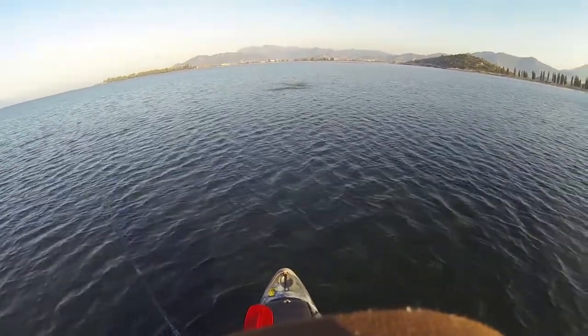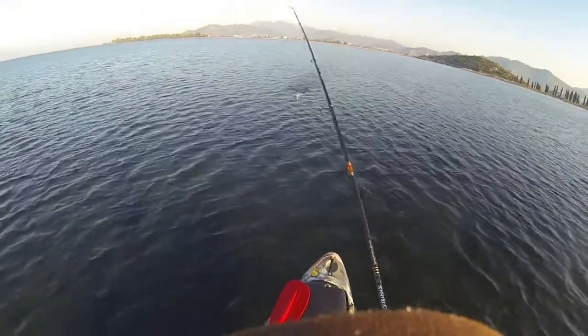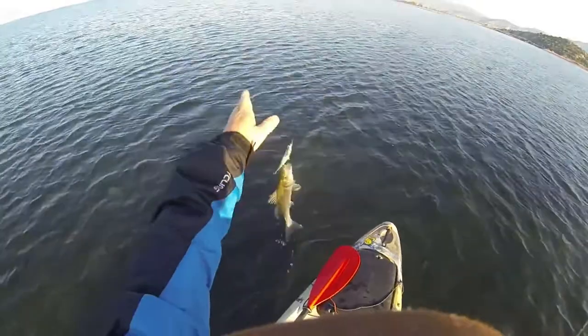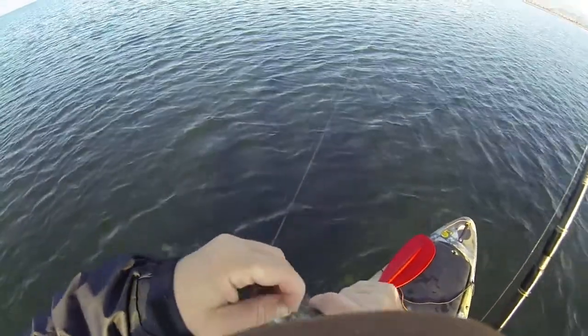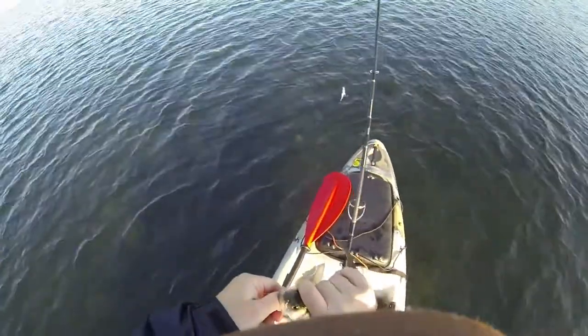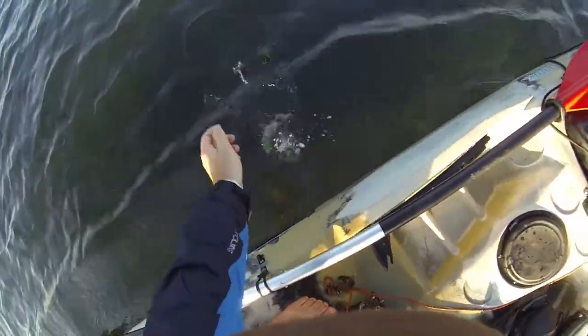Oh, here he goes. Up. Well, this was fast. It's a smallie, but I'll take it. So, I guess he kicked his ass pretty fast. Yeah, first sea bass today. Oh, a baby. I'll drop you. Let's go.